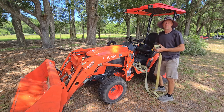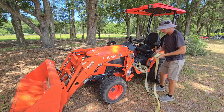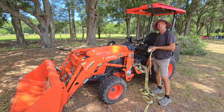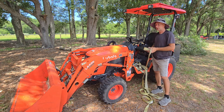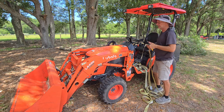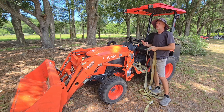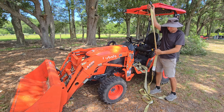Bugs, man. I figure we talk a little bit while I'm getting ready to go get those IBC totes. This is my Kubota tractor. It's a B2601, advertised as 26 horsepower, probably around 20 in reality. Great little machine though. It does so much work for me. I love having this thing.